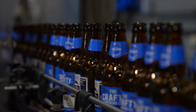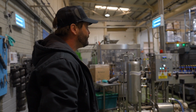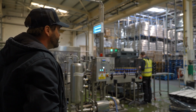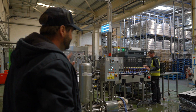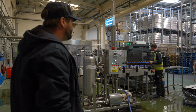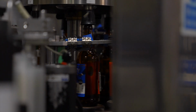So our bottles, we have, again, 5 different brands that we produce here right now. The County Brewing Company brand that we do is running through the line. That personally is one of my favorite lagers. I can't speak highly enough of that lager that's coming off the line right now. It was a World Beer Award winner as well at a point in time.